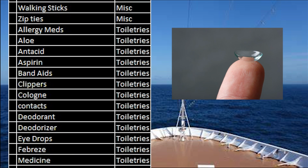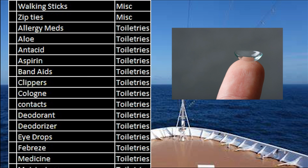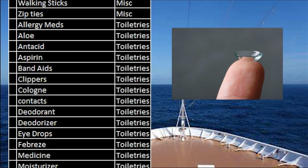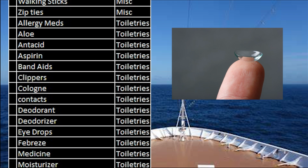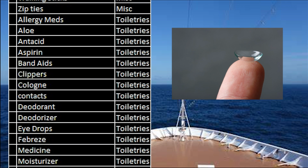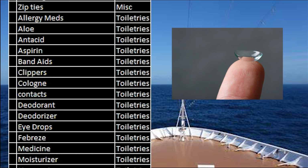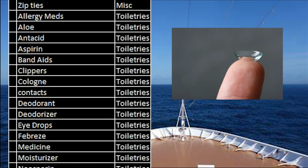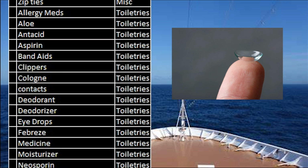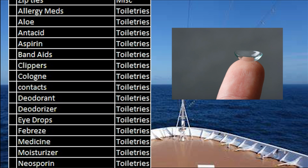Contacts, can't live without them. I've got really severe myopia, so the contact lenses let me be at least functional. I'm actually going for cataract surgery fairly soon, so it's going to be kind of weird. I've been wearing contacts for the last 35 years. After cataract surgery, hopefully I won't need contacts anymore, so that'll be interesting.